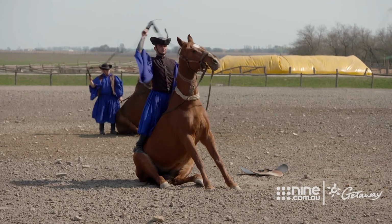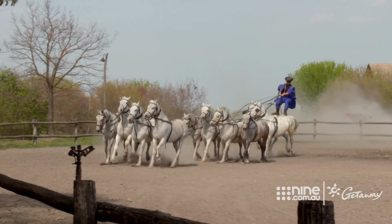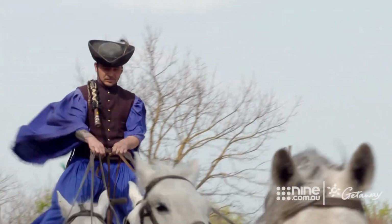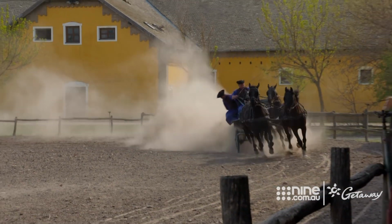In the past, these skills were a matter of life and death. But now these Hungarian cowboys maintain their craft to preserve their long and proud heritage.